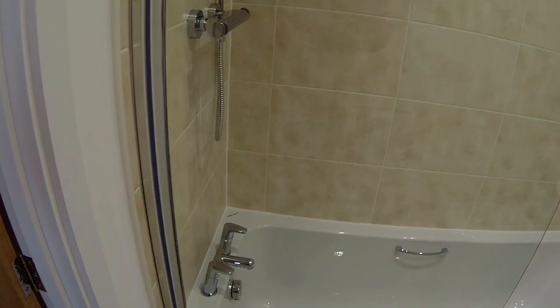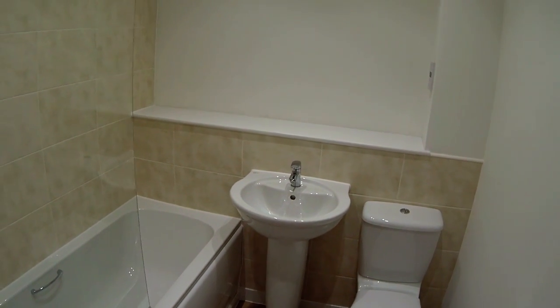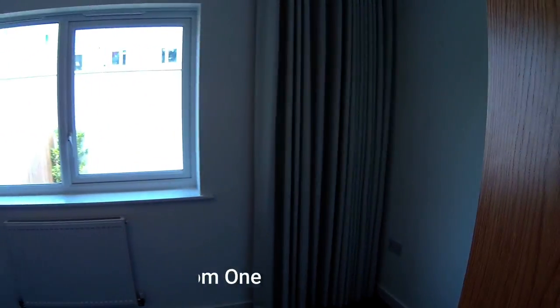You've got a shower in here as well on the bath, which is really good. And it's quite funny here because you've got an Armitage Shanks bath, but an Ideal Standard toilet and basin. So that's an internal bathroom. There's no window, but it's still very bright. And then here at the rear, we've got your bedroom 1.